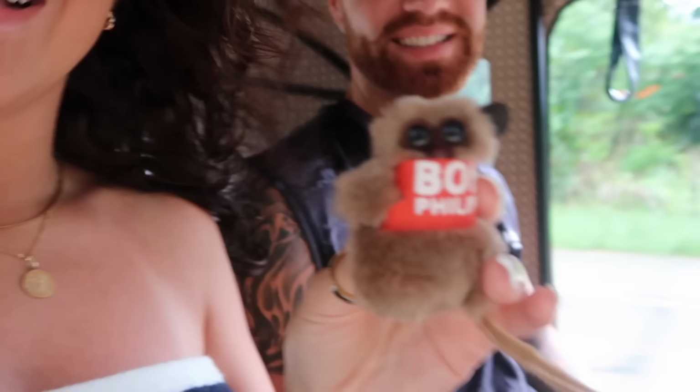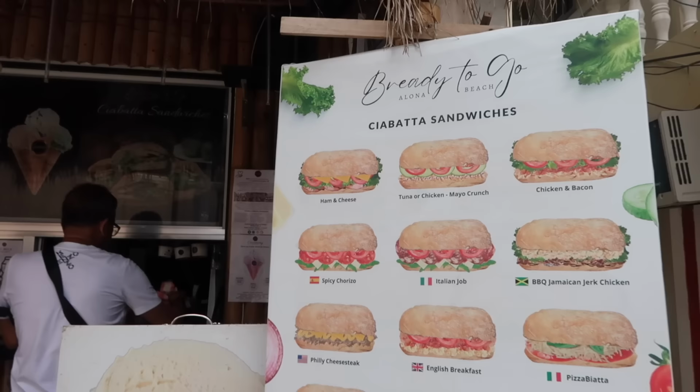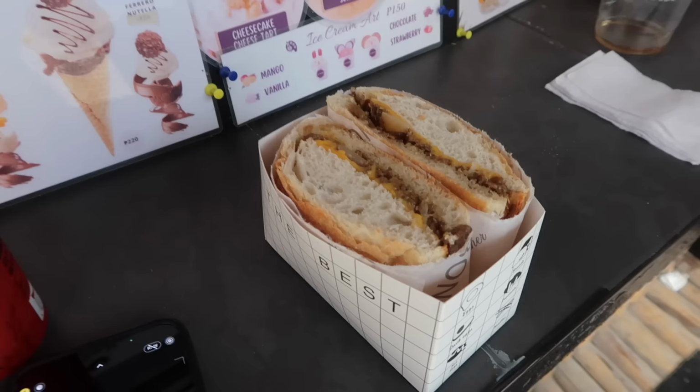How cute is that? We've just been dropped to Alona Beach and we've come to Bready to go for lunch. You can choose any of these ciabatta sandwiches. We've got the Philly steak ciabatta and then we're waiting for the chicken and bacon mayo one.